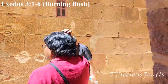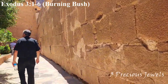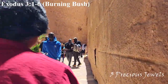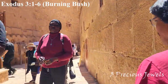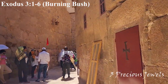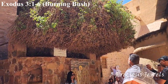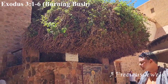According to the biblical account, the bush was on fire but was not consumed by the flames, hence the name. In the biblical narrative, the burning bush is the location at which Prophet Moses was appointed by Jehovah to lead the Israelites out of Egypt and into Canaan, the promised land. So this is believed to be the very place where Prophet Moses had an encounter with Jehovah.